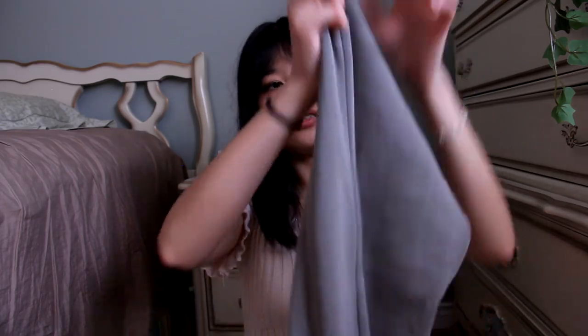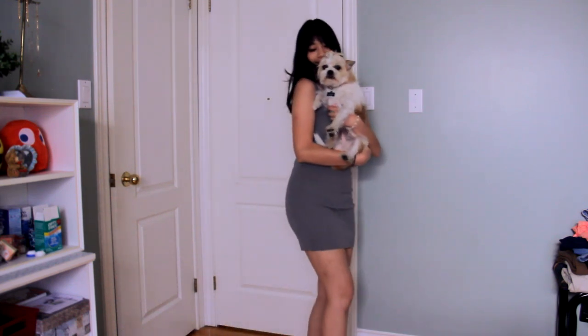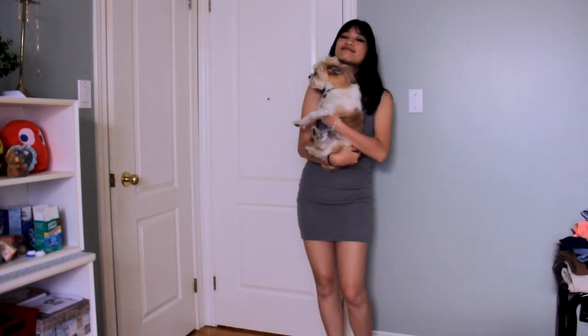The next dress that I got from YesStyle was this square neck, just a plain tank dress. I think it's a super cute basic. If you pair it with the right things, it will look very, very effortless but expensive. However, if you look up close, I don't know if you can tell, but there's no hemming on any of it.